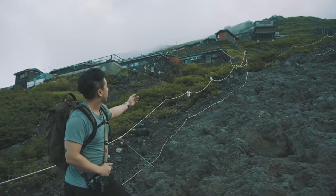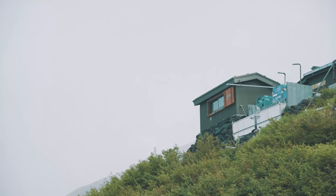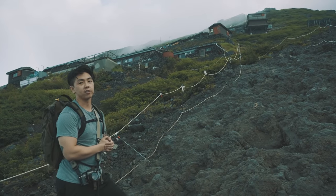All right guys, so as you can take a look up here, you'll see the huts, which is where most people stay to get their food, take a rest, take a nap until the sunrise tomorrow. We're staying at the very top just because we want to beat the pack and try to get there a bit early tomorrow.